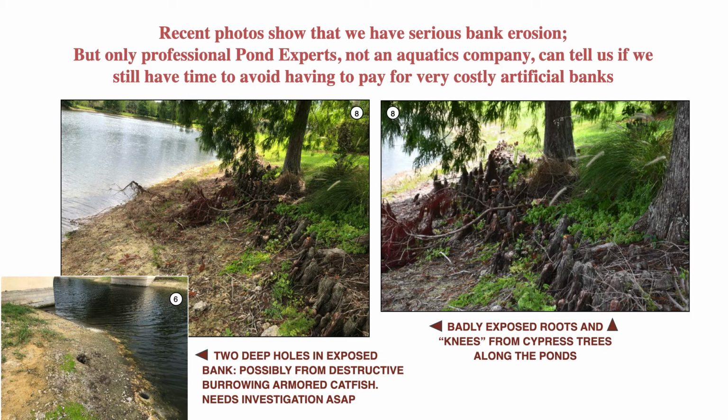Even though all of these photos show serious bank erosion, we are hoping that there is still time to save our banks and our ponds using natural and inexpensive plant buffers, rather than paying hundreds of thousands for dredging and artificial banks. We are encouraging our board members to invite the two Sarasota pond experts, Abby Tierna and Molly Holland, to examine our ponds as soon as possible, so we can get the benefit of their many years of experience advising other pond communities in our situation. This is a free service provided by the county and the University of Florida, and many communities like ours have benefited greatly from their counsel.